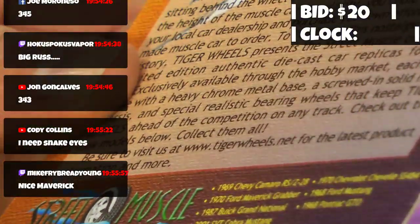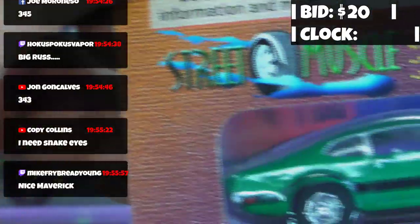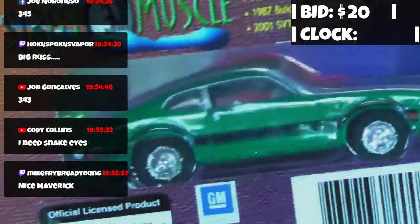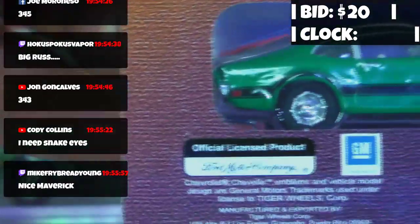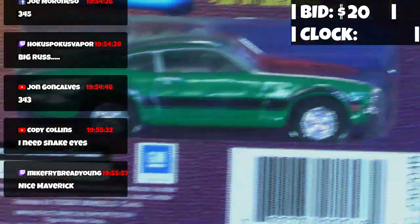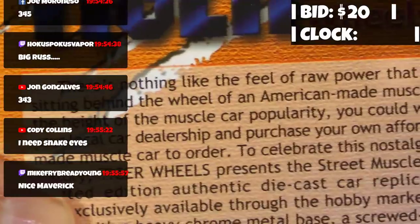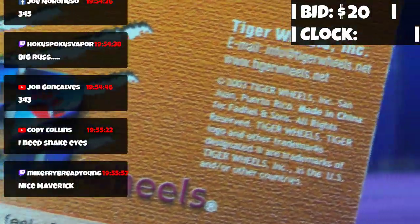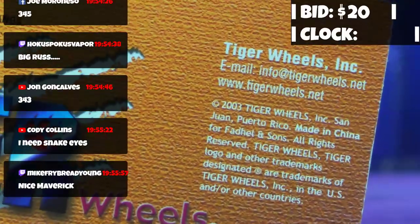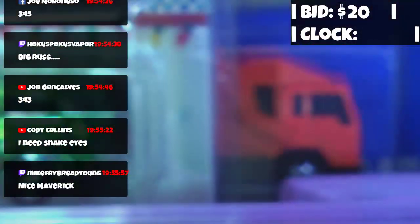Tiger Wheels. Ladies and gentlemen, Tiger Wheels comes from Puerto Rico. Puerto Rico's got the nice RLC presentation in the back. Check it out. What's the year of that? Tiger Wheels, a licensed product from the Ford Motor Company. Love that grabber. I'm trying to find the year here somewhere. From Puerto Rico, Street Muscle, Tiger Wheels, kids. There it is, 2003. 2003 from San Juan, Puerto Rico. 20 is the bid.